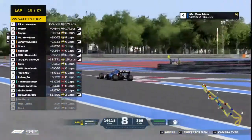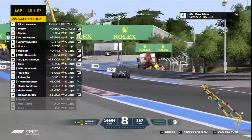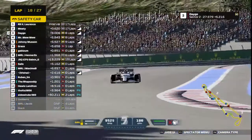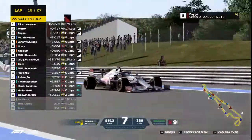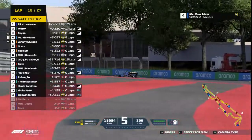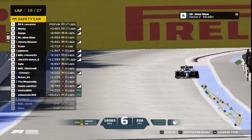But jokes aside, this is incredibly interesting for the race as we see drivers all up and down the field. They're pitting, most of them onto softs. Ruben, Rhapsody, Hughes, Holtzman, Sidewinder in the pits. Maxine puts on the softs. Sales on hards. Gabby's on softs. It's very sad for Dago, who has been having such an amazing race.